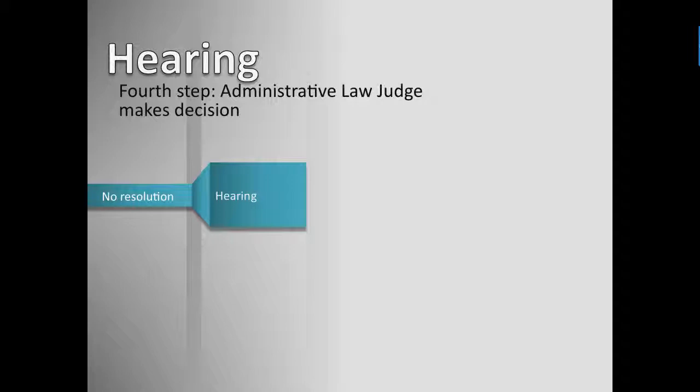If the patient or the designated representative fails to attend the hearing, the Office of Administrative Hearings will dismiss the case unless the patient can show a good cause as to why the patient failed to attend. At the hearing, North Carolina Medicaid will be represented by an Assistant Attorney General, a North Carolina Medicaid representative, and a medical expert. They will be prepared to defend North Carolina Medicaid's denial of service.